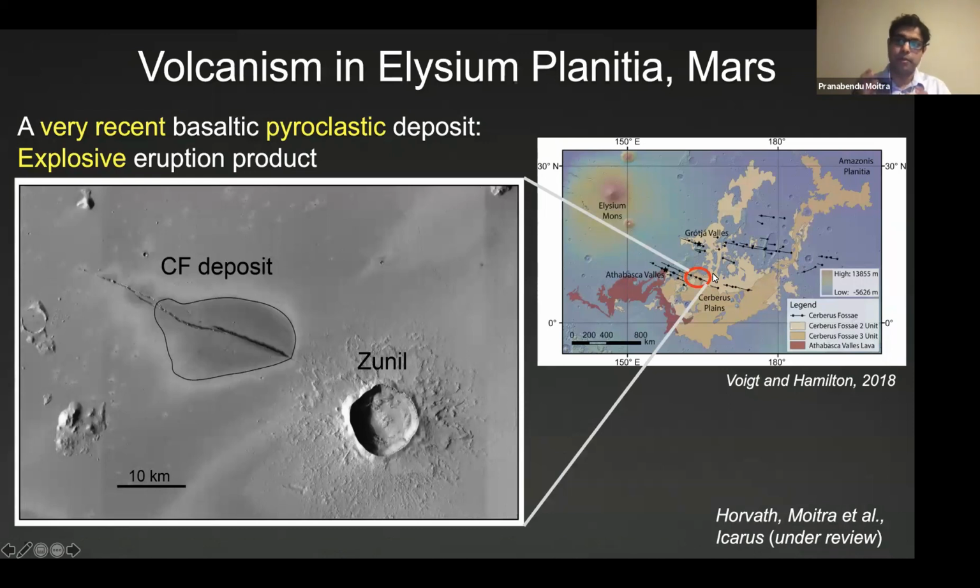From the limited observational constraints, it has been proposed that this is a basaltic pyroclastic deposit. My colleague, David Tarbert, who led that observational part, has looked into different aspects of this deposit. This is a basaltic magma that erupted in an explosive style, creating this pyroclastic deposit. One thing to remember is that there are very limited observational constraints because we cannot really have samples to look at, and the sorting of these grains and so forth cannot be done that well either.